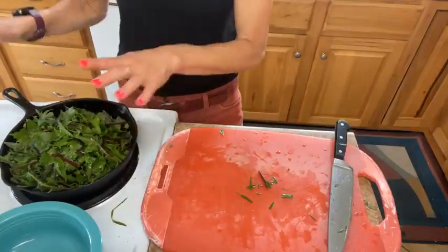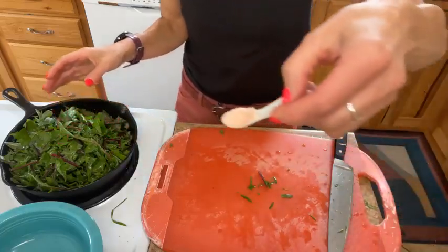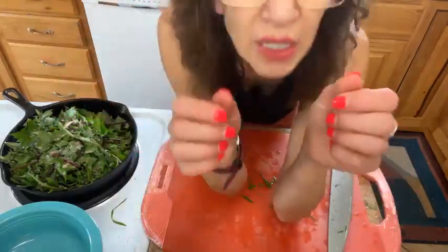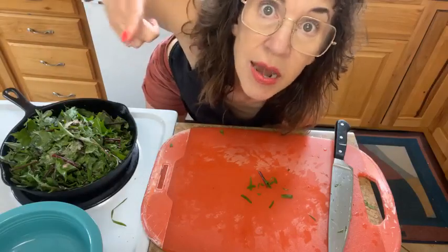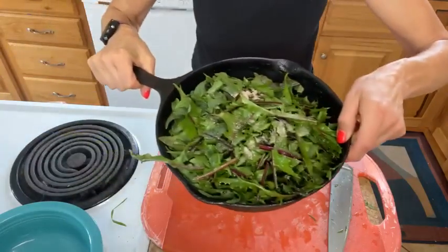Okay, in a skillet, I already put a little bit of extra virgin olive oil in there, and I'm gonna add a sprinkle of sea salt, okay, maybe two. You know, greens often can tolerate quite a bit of salt. Of course, we wanna be mindful of our sodium intake, but remember that we get most of our excess sodium from processed and packaged foods, not your own home cooking. Anyway, so you cook these up.